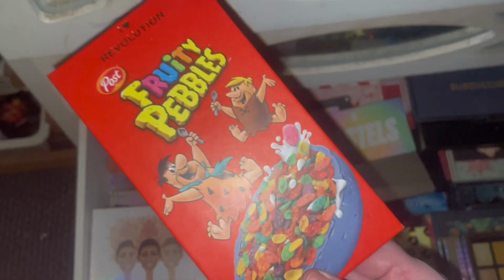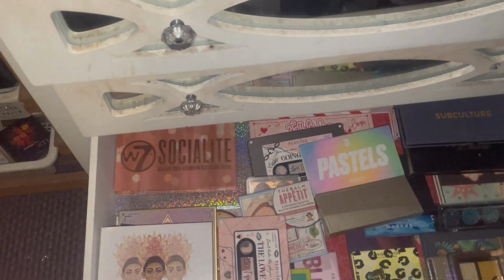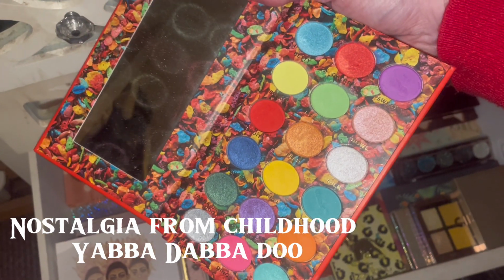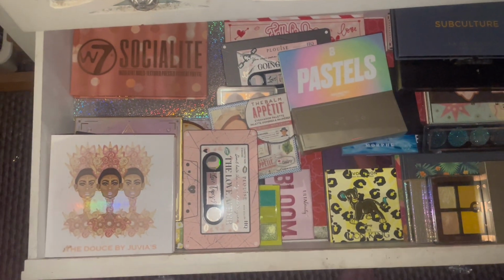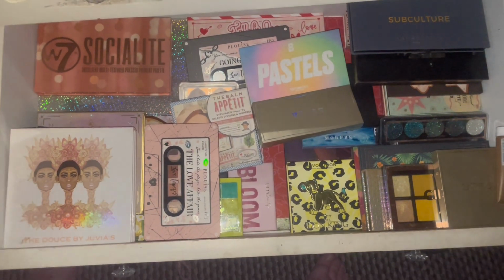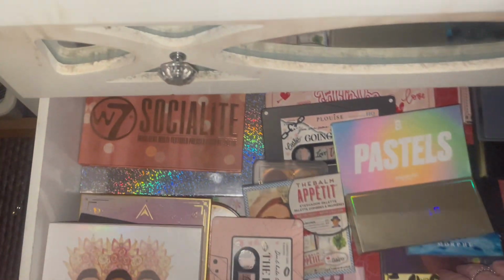Right, so I've got this I Heart Revolution Fruity Pebbles. Why on earth I bought this, I don't know. It's going. I could keep it as nail polish toppers. That's what I've been doing. Well, there's nothing obvious about it, but I've been doing my nail polish with eyeshadows.